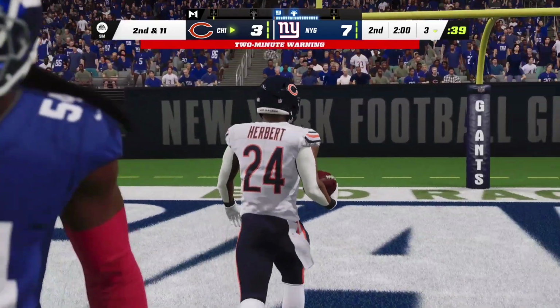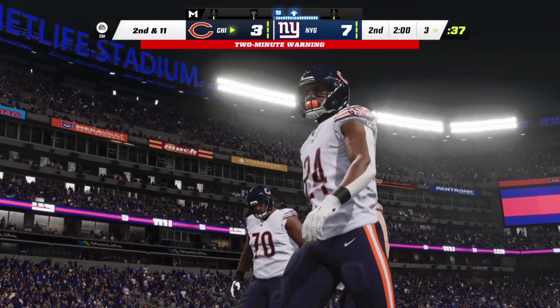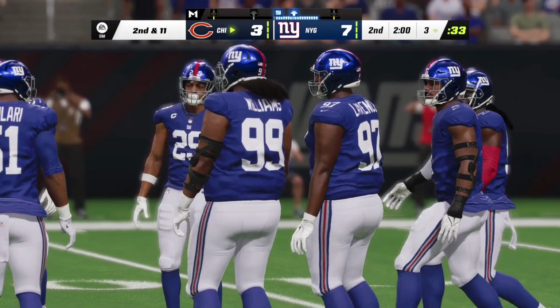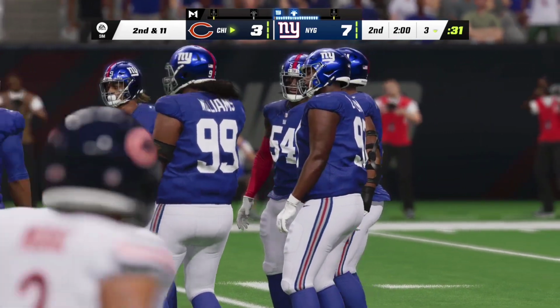And the running lane's non-existent in this first half as they'll stop him behind the line. Officially, it's a 1-yard loss. That's going to bring up 2nd and 11.